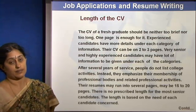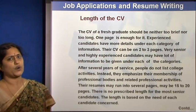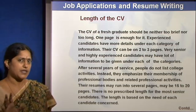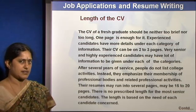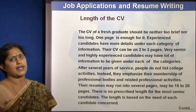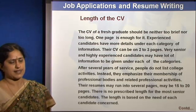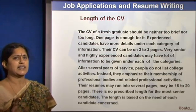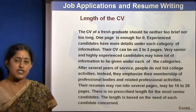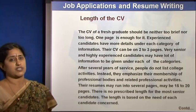The length of the CV. If it is a fresher's CV, it should not be over a page and a half, not more than that. If the person has worked for many years, each of those experiences will take some space. Again, it could span 3 to 4 pages and not more than that. People may not have the patience to go through very lengthy CVs, so it's better to give it point-wise instead of writing lengthy, verbose CVs.